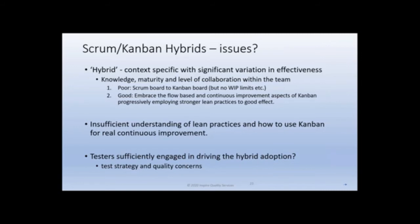So, hey, we're using Scrum with Kanban, but that Kanban board is simply a sequential visualization of the activities, but it doesn't have WIP limits or you're not managing flow and so on. At the other end of the scale, you could be embracing the flow-based and all of the continuous improvement of Kanban, employing stronger and stronger lean practices to good effect. For example, A3 problem solving, theory of constraints, probabilistic forecasting, and so on. In other words, getting deeper and deeper into lean and using that within the context of a hybrid.